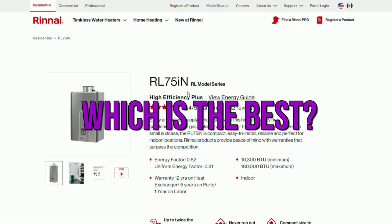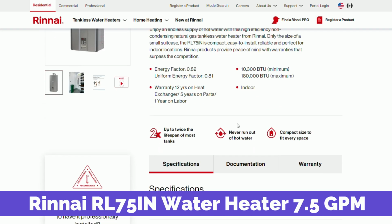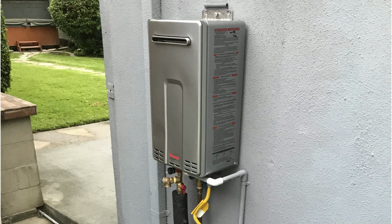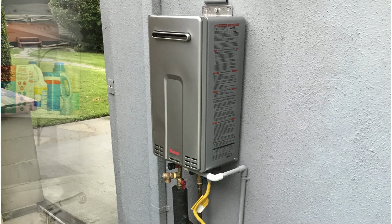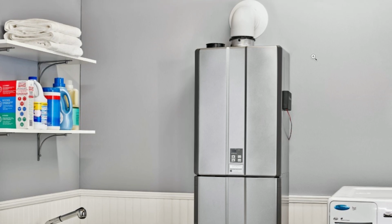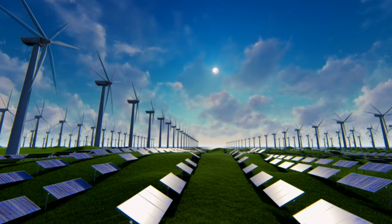Which is best? Rinnai RL 75-inch water heater 7.5 GPM is the best tankless water heater because it's high quality and very reliable. It saves on space because it is suitcase-sized. The water heater also saves energy, which saves you from expensive power costs.